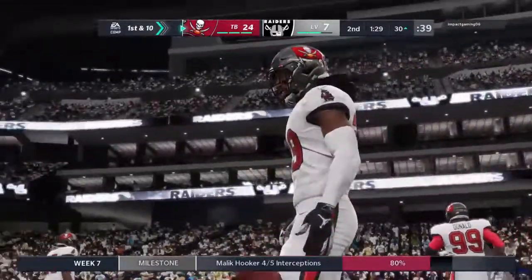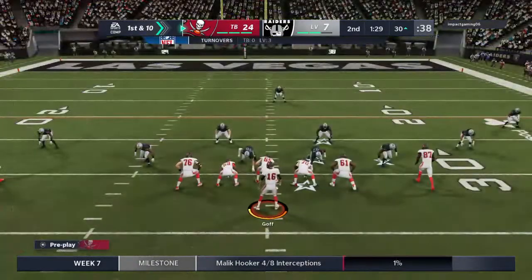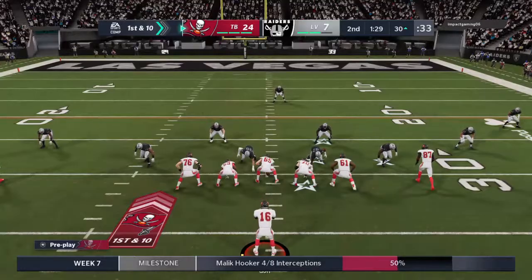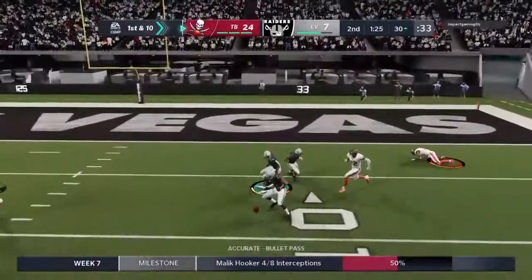When a team's turned it over 3 times in the first half, we just look at the offense and say, guys, what are you doing? But instead, we really should be looking at the defense. They've created the takeaways. 2 interceptions, 1 caused fumble. They played awfully well swarming to the ball here in the first half.